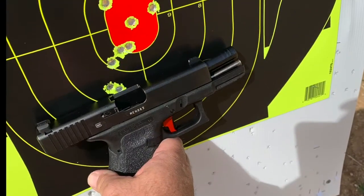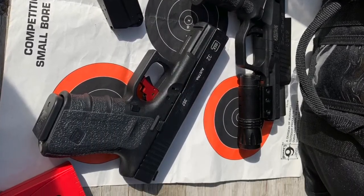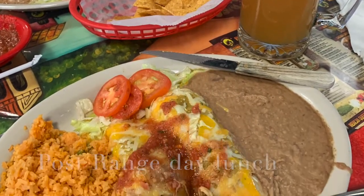Now, we really like our range days, and we like to go outside to Texas Star, and afterwards we really love to go to the taqueria for a post-range lunch. Little Tex-Mex, good stuff.